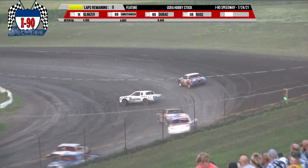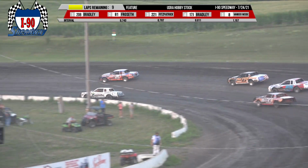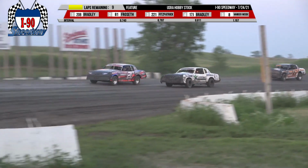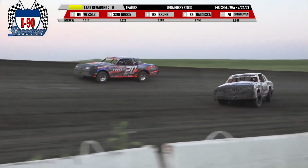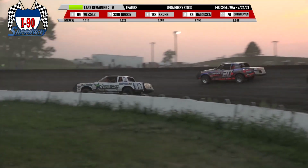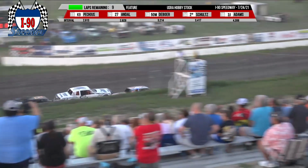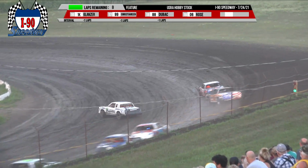Dustin Bronson, good restart for the damage to 6 machine. He's able to get third. Caden Wessel's going to come back after him. Battle for the lead. The 8 of Levi Vanderweide looking for the lead spot. Started 11th. Looking for the lead off turn number 4, but Josh Bradley too strong with the momentum on the high line. He'll lead at lap number 4.